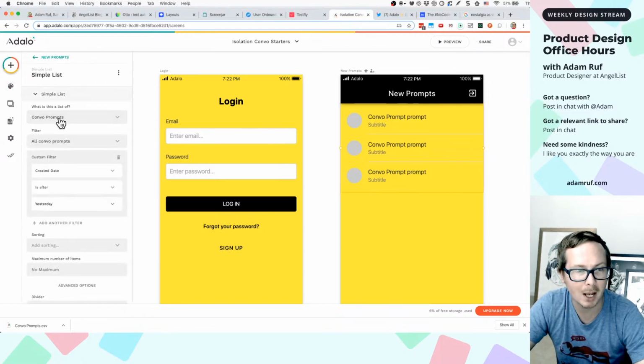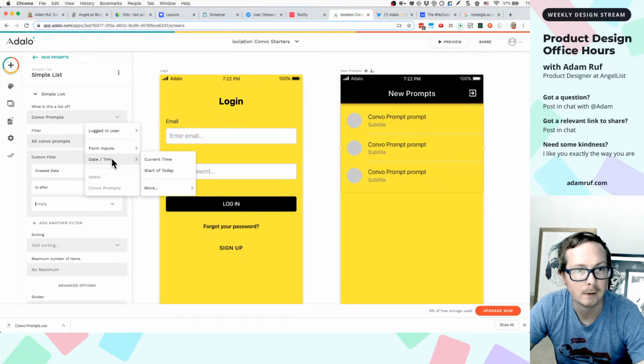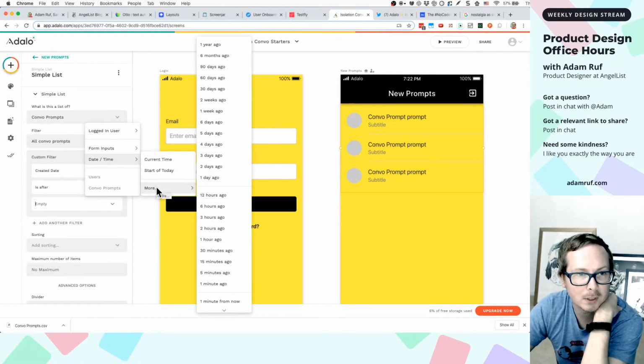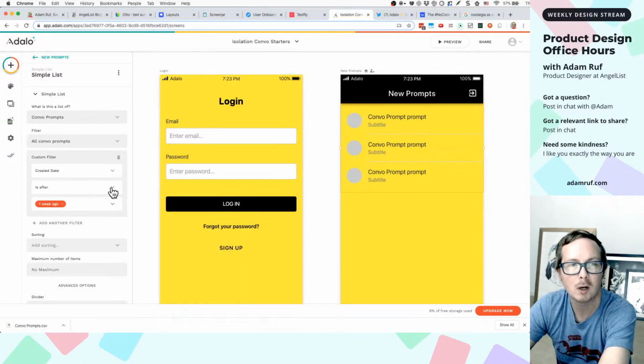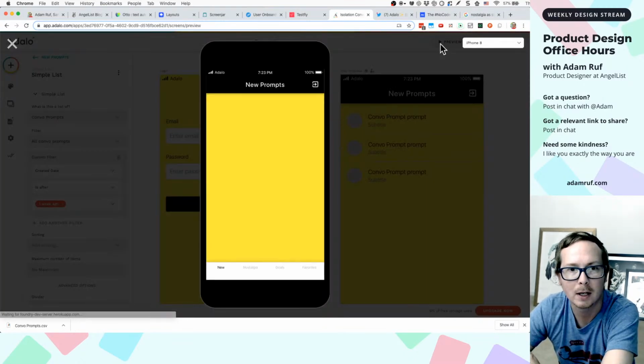There's no help about what kind of stuff you're supposed to put in here. Current time, start of today. It doesn't give you options though. Here we go. So this works. Yeah, let's say we add them weekly. So if it's created after 1 week ago, boom, now I should see all of them, right? Yep, there we go.